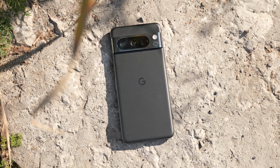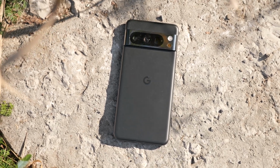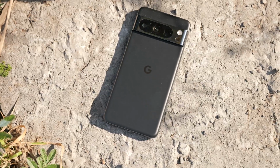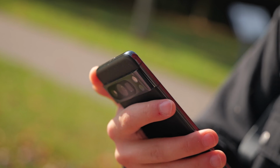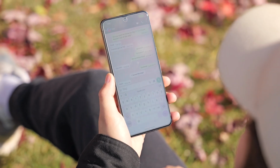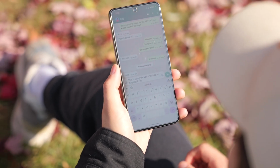And with the glass on the rear now being made out of a nice matte material, smoothing out the edges to give the phone a more pebble-like design, and the light weight of the Pixel 8 Pro, it really made it feel a lot smaller despite its large 6.7-inch display. It's truly one of the most comfortable, one-handed, large format slab style devices, and I love carrying this thing around with me.